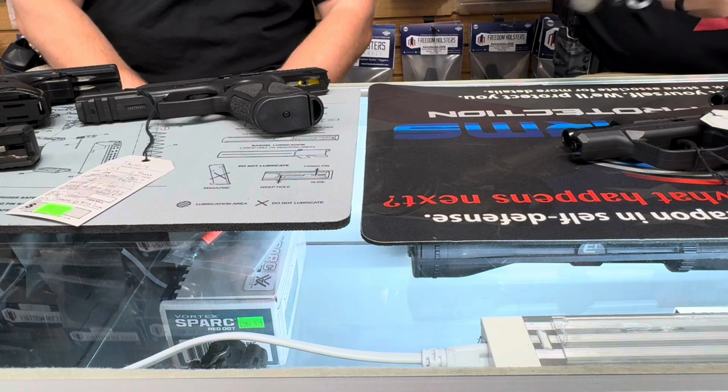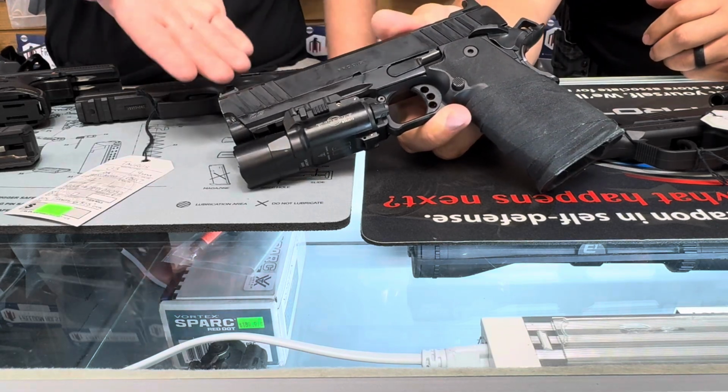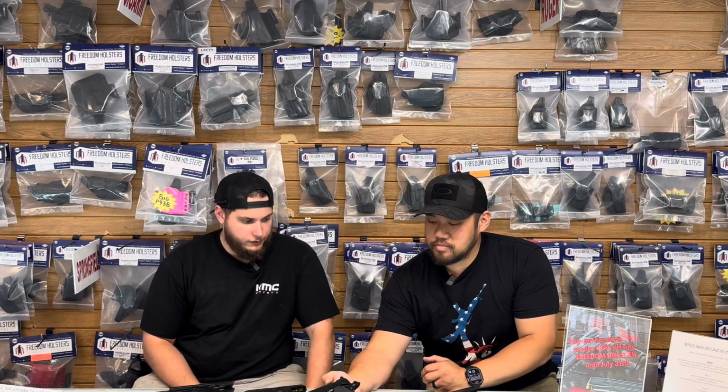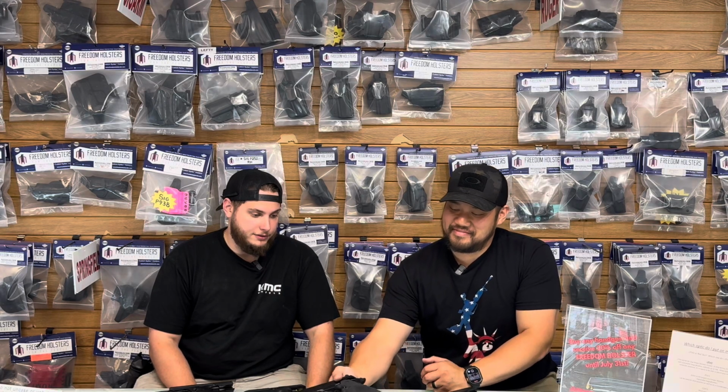If you're looking for something that's small as a concealed carry gun, if you're looking for something that's kind of bigger like this for a duty or competition gun, or if you're just looking for something that's going to be a little fun range toy that you can just take out and literally have fun and be silly at the range with. There are plenty of guns out there, and it all depends on what your budget is and what you're looking for.